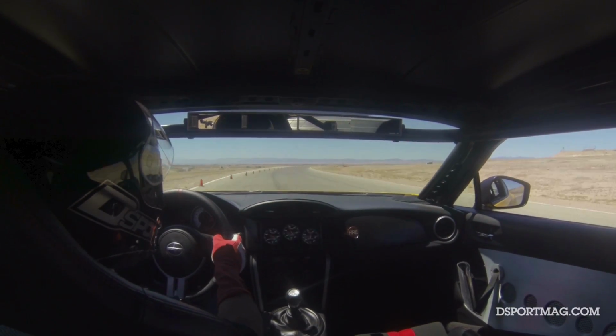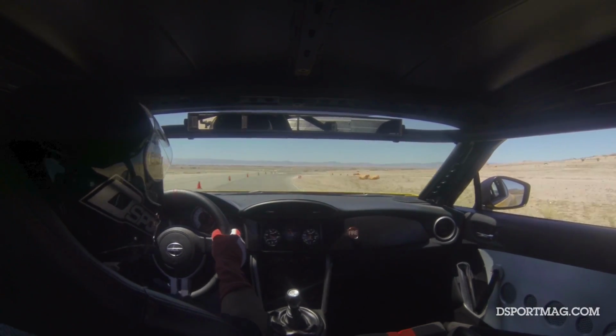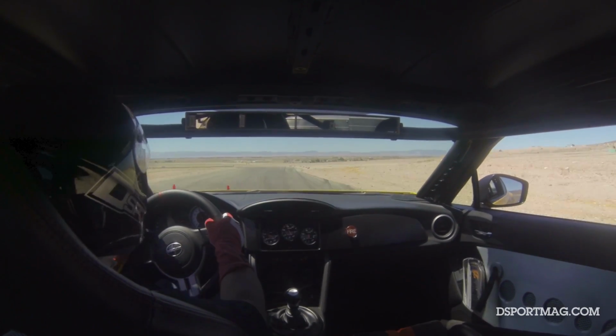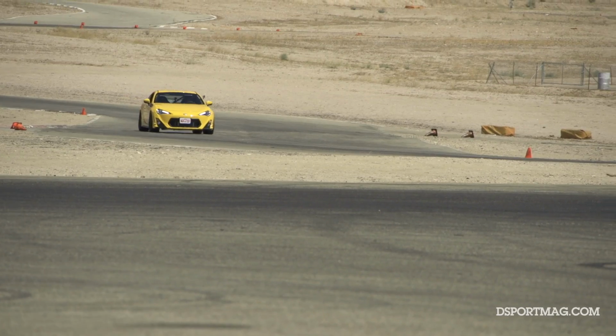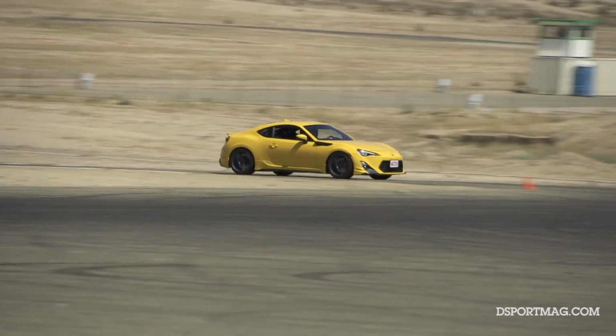The suspension gives fantastic feedback. It's almost a smidge too comfortable for a weekend track car. It's definitely meant and engineered and tuned for the road. So you can drive this in traffic all day long and it'll be very comfortable to drive.